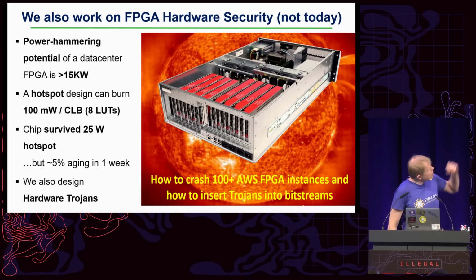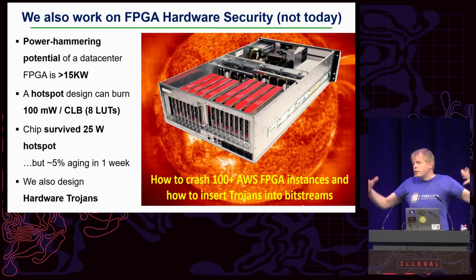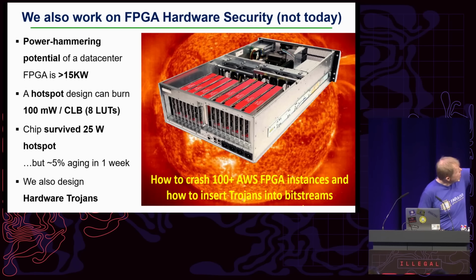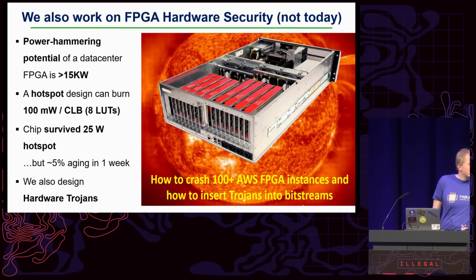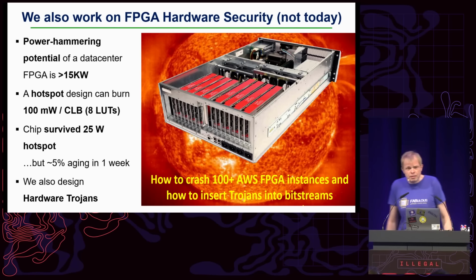You can take a 6 gigahertz ring oscillator and you fan out on all wires, and then you record your power. And then you can say, okay, with 8 lookup tables, we can manage to achieve 100 milliwatts, and a data center FPGA has 1.2 million lookup tables, and that gives you the 15 kilowatts. And by the way, the fastest switching activity we managed was 8 gigahertz.